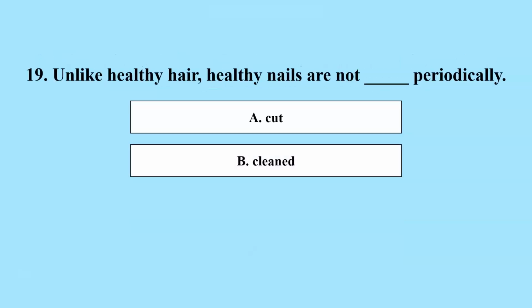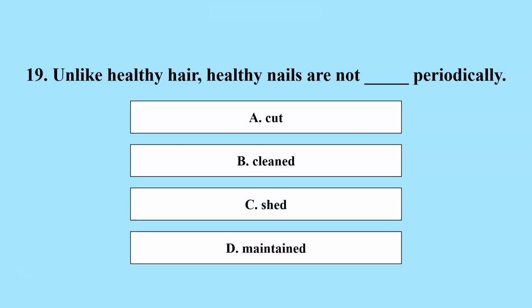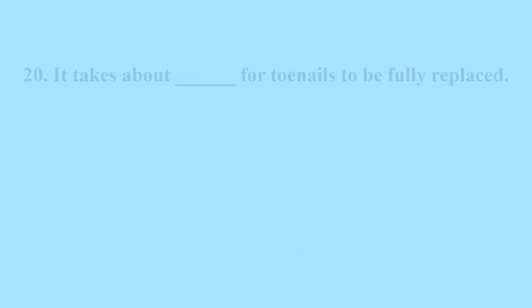Unlike healthy hair, healthy nails are not blank periodically. Is it cut, cleaned, shed, or maintained? If you chose C, shed, you are correct.